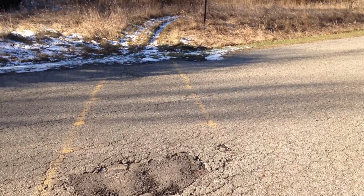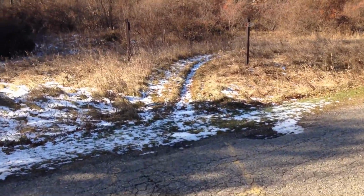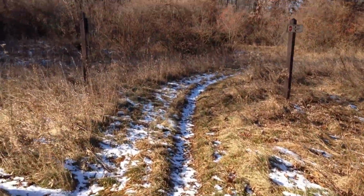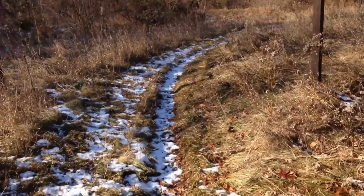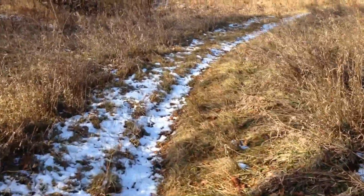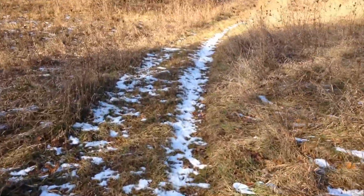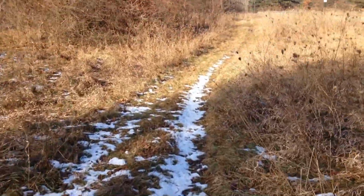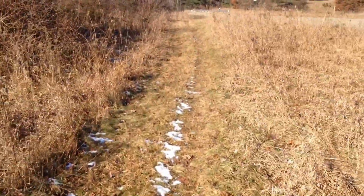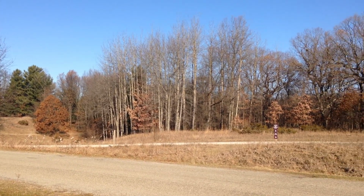We just sort of did a loop around, across and then back across the park road. This is more of the historic trace of the Chief Pontiac Trail here rather than what we were on before. I don't think that was the original. Show you what a beautiful day it is today.